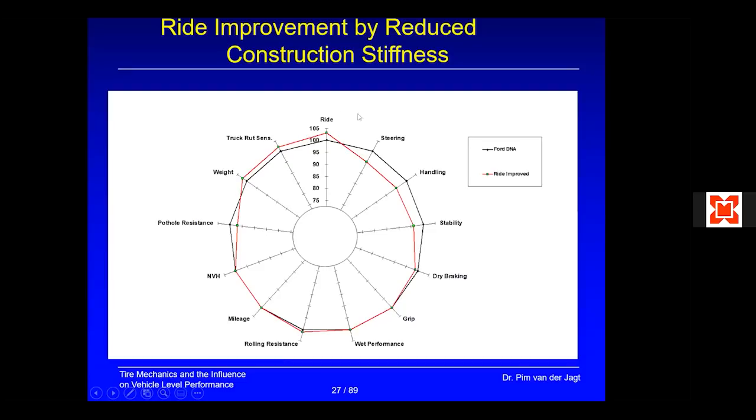So at Ford we did an investigation where we only changed one characteristic of the tire, which a tire manufacturer normally doesn't do. In this case, we only changed the construction stiffness, and the target was to improve ride. You improve the ride performance by about 3%, but you see very significant degradations. If you start optimizing the construction stiffness for ride, you probably reduce the construction stiffness, and you lose quite a bit, especially steering performance of the vehicle. So in tires there are always these trade-offs. If you start optimizing in one direction, you lose performance in the other.